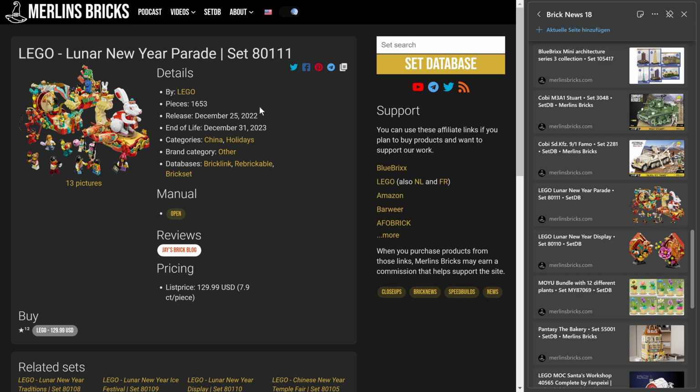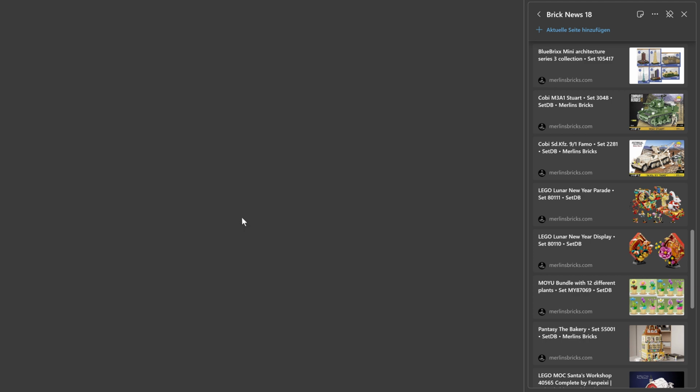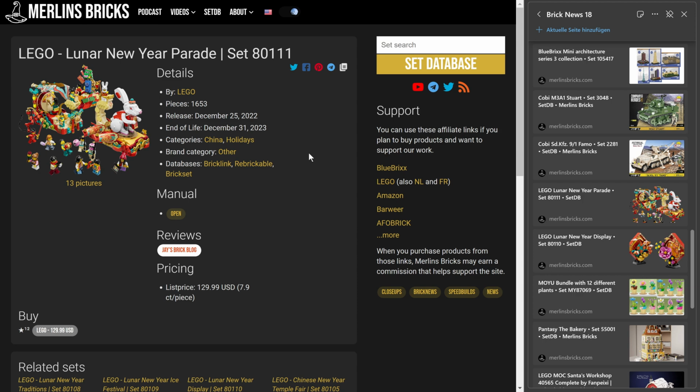And it has 1,653 pieces and is already not available in the US anymore. What? LEGO, what are you doing? Coming soon. Oh, it's not even available in the US yet. Over here in Germany, it became available 25th of December. That's very unfortunate. Anyhow, we will continue to talk about it, so I will not talk about it again.